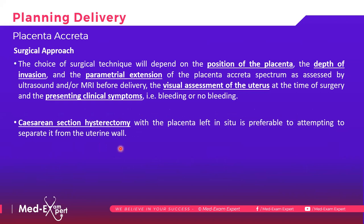What about the surgical approach? The choice of surgical technique will depend on the position of the placenta, the depth of invasion, and the parametrial extension. So this should be well localized by ultrasound or MRI before delivery. The preferable surgical approach is caesarean section hysterectomy. You open the uterus away from the placenta, deliver the baby, leave the placenta in situ, and start hysterectomy immediately without any attempt to separate it from the uterine wall.